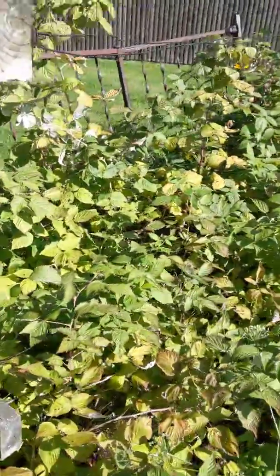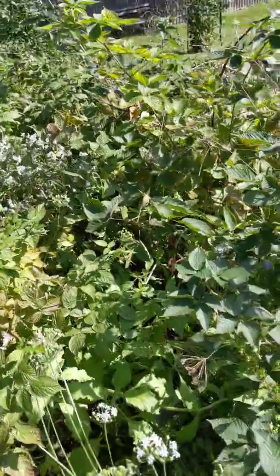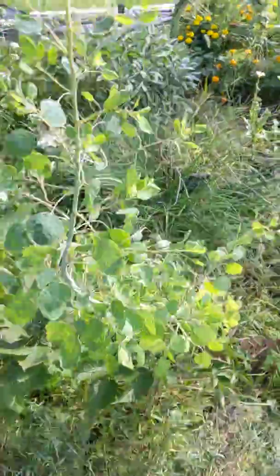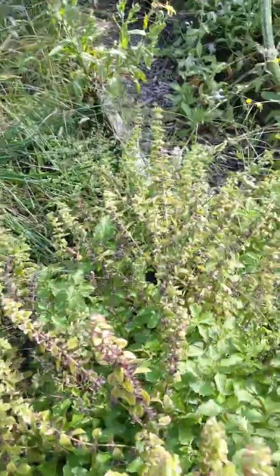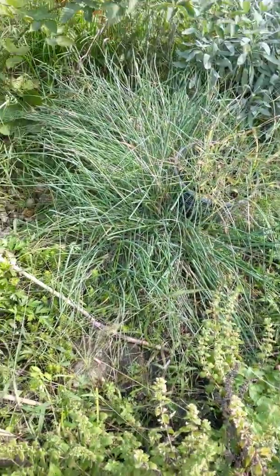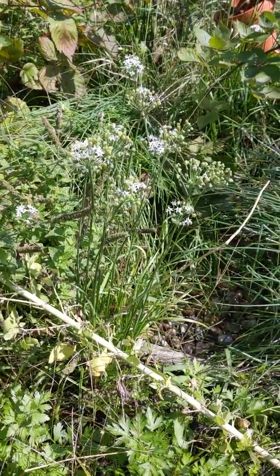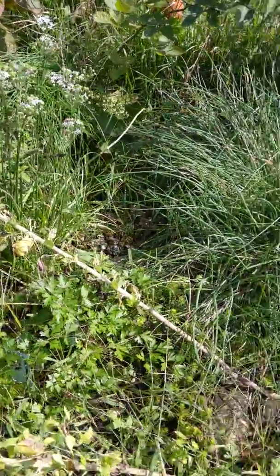So the paths are taken over by things flopping in there. This is the raspberry bed. Over here are my fruits and edible flowers. Herbs and edible flowers, and I have not trimmed off the lemon balm and mint and everything that should be trimmed back. I need to come out here and pull out all these garlic chive blossoms before they go to seed everywhere.